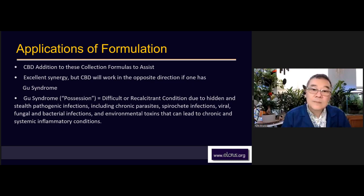So anyway, the definition of Gu is a difficult or recalcitrant condition due to hidden and stealth pathogenic infections, including chronic parasites, spirochete infections, fungal and bacterial infections, and environmental toxins that can lead to chronic systemic inflammatory conditions. Wow, this would be, again, a whole separate course. This could include cancers, autoimmune disease, Lyme disease, long COVID, Epstein-Barr, mononucleosis, chronic fatigue, basically a lot of the strange diseases that we're seeing today in our world.